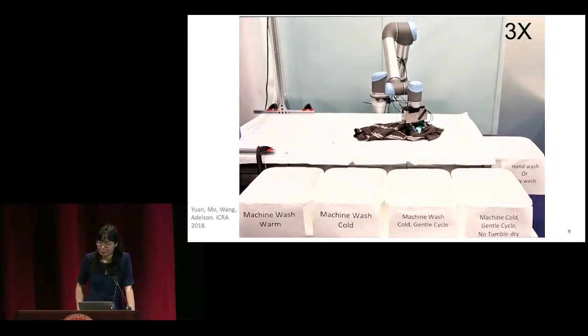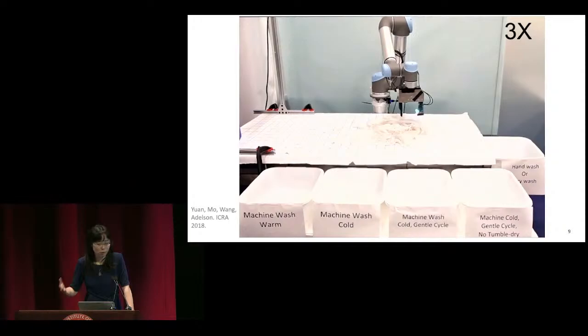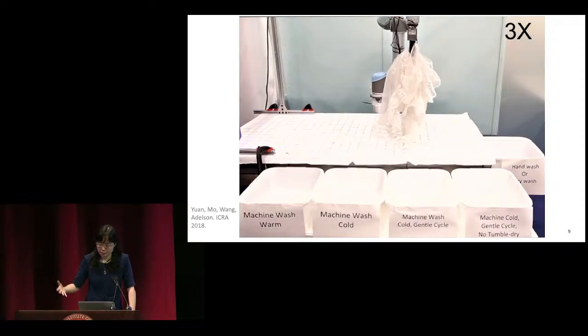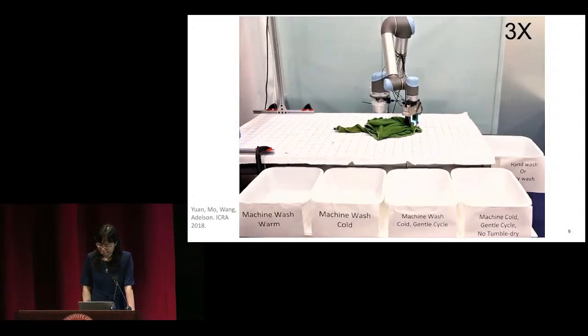With this kind of information, we actually asked the robot to do a little bit more: touch the clothes and learn how to wash them. Can we use a washing machine with warm water, or should we use cold water, or can we only use a hand wash? The robot will touch the clothes, detect the washing method, and drop the clothes into the corresponding basket.